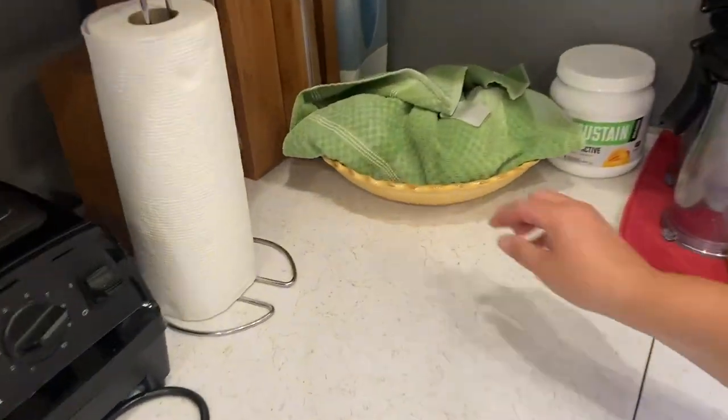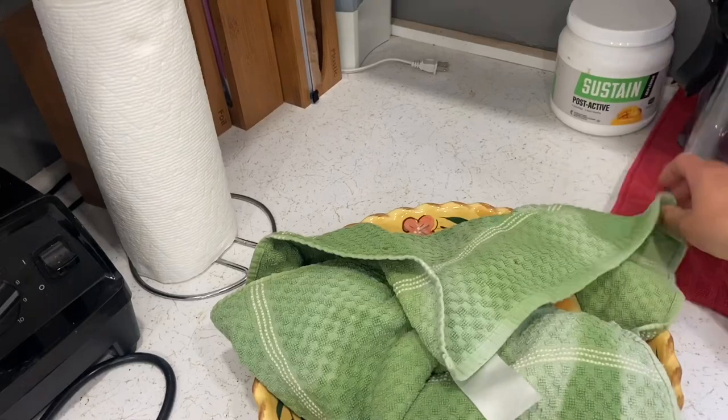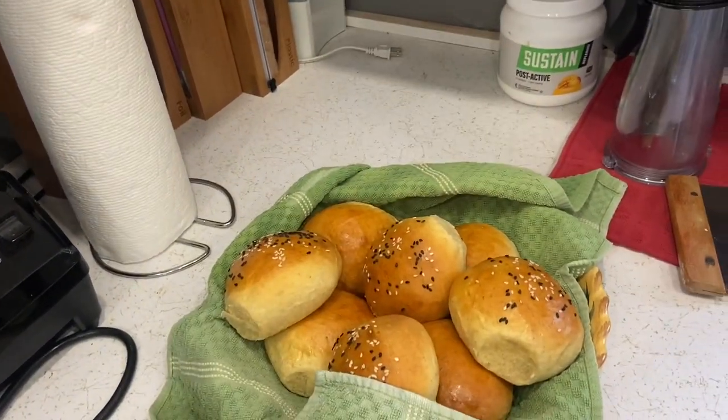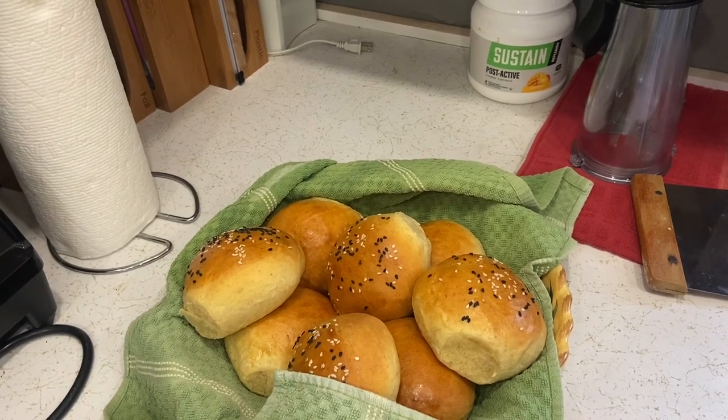All right, check these out, you guys. Sourdough. Hamburger buns.